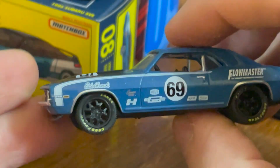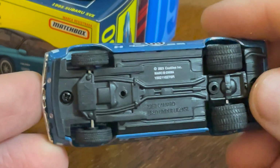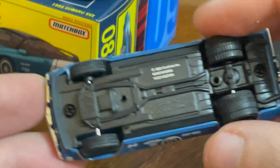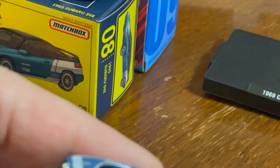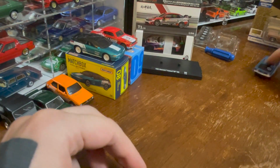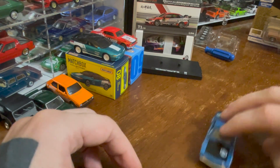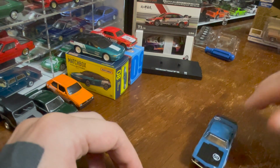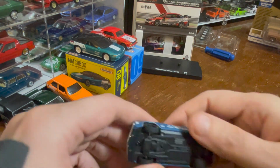This is a pretty cool casting of the Camaro. Jesus, look at the, I didn't even notice those back tires. Let's see how it rolls. Nope. Let's do this. Oh, wow. Where the other one had like a body roll or body wobble, this one does too, but this one's also got like an ass jumping wobble. Like the butt jumps up and down in the air.